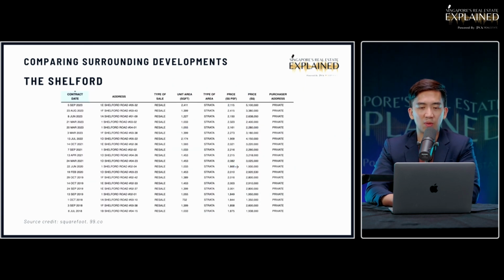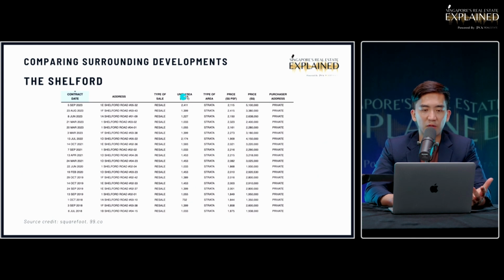So one thing to take note of is that rental is not high. But in the Shelford estate, you can see the 1,399 square feet 3-bedder at 3.38 million. A 2-bedder over here, 1,003 to 1,227 square feet, is 2.4 to 2.6 million. You can see very obviously that this unit is a patio unit on level 1, 1,227 square feet. Even the 2-bedder is huge, so this is what they're going for. And for the bigger unit, like 2,411 square feet, you can see they're at 5.1 million. So it's really hitting the pricing of a new launch already.